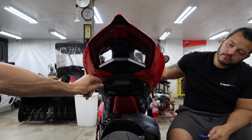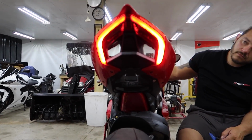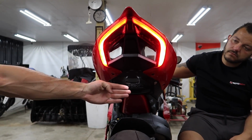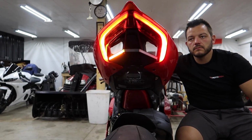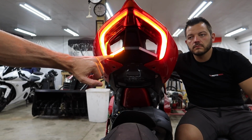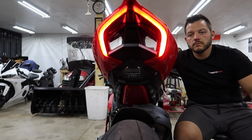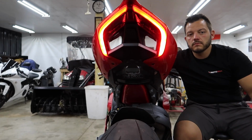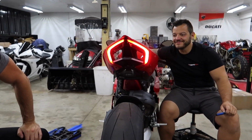And just like that, the fender is removed. We got the NRC tail tidy installed with the low mount license bracket. And this is how it looks. You can see the light on the license plate. You can see the turn signals. Left, look how bright that is. Holy shit. And it's cool too because it reflects up here as well, so it makes it even easier to be seen. Look at that. And then your right turn signal. I really like how that looks. Smile, Dotto. It's super sturdy and it looks great.